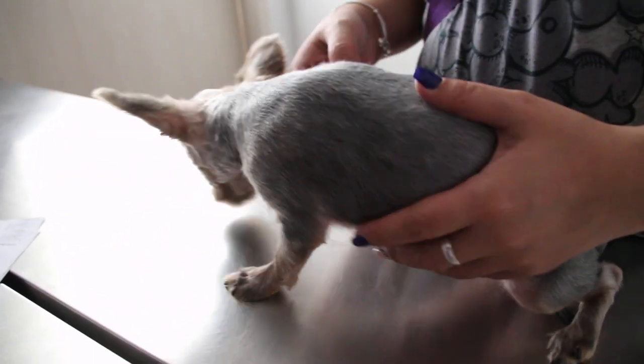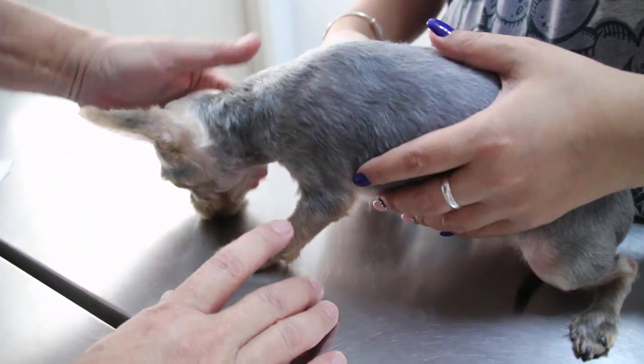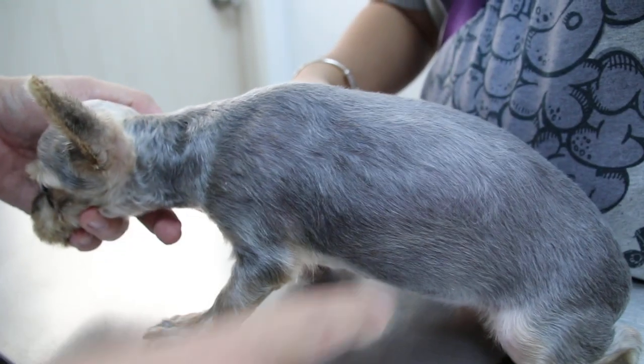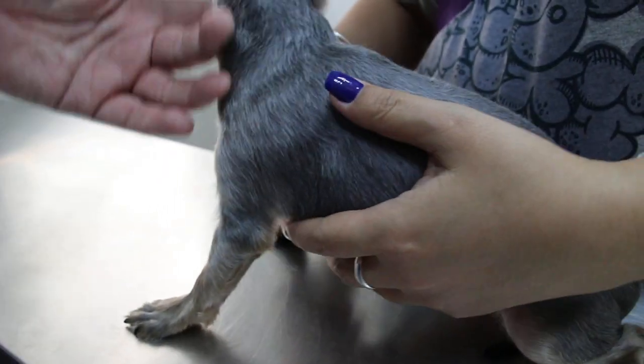It's much less. So, in conclusion, this dog is having complicated kennel cough and fungus, ringworm, generalized ringworm. Okay, so it's recovering. Okay, I finished.